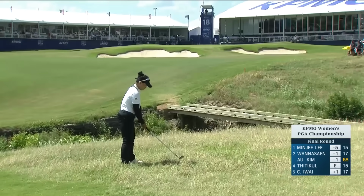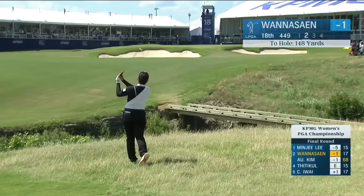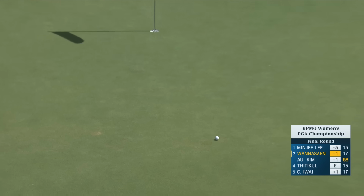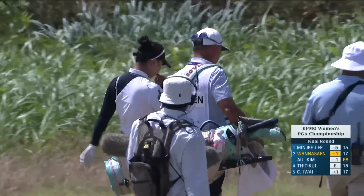See how difficult this second at 18 is for Wanasayan. It's actually not that bad a lie. Full pitching wedge, 125 at the front. And here's going to release. That's a really exceptional shot from where she was right there. We haven't seen anybody be able to control it that well from that fescue rough on 18.